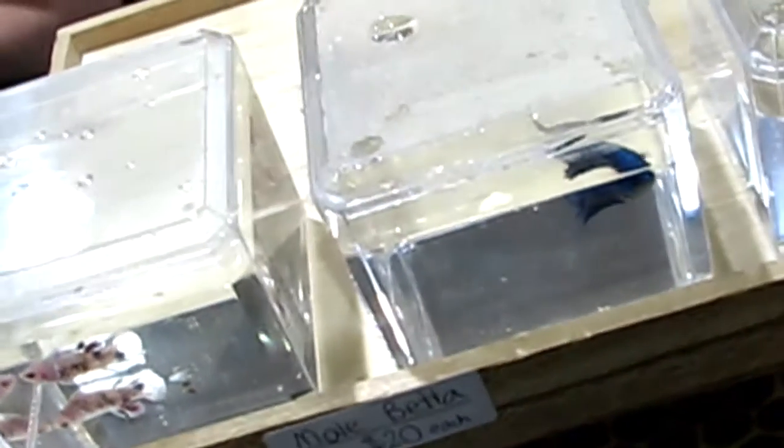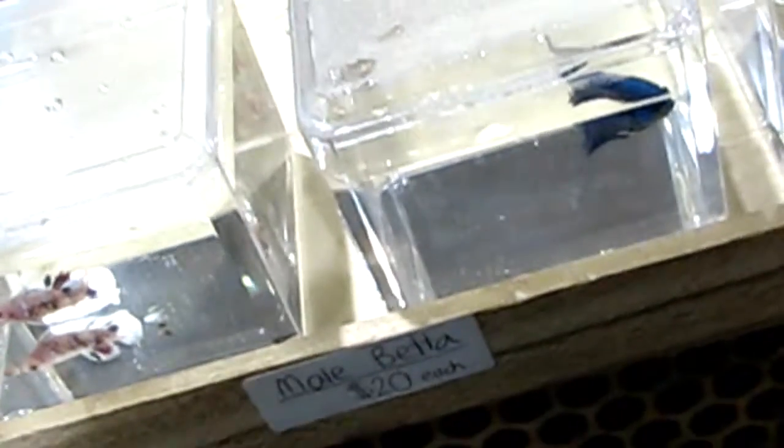Let's start off with a few bettas now. These are bettas. These are fighting fish. Believe it or not, in Thailand, we use these to fight. They would combat against each other in a brawl, but the loser would go down. That's now illegal here in the U.S. It's kind of like Muay Thai.